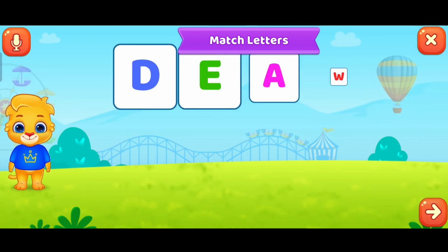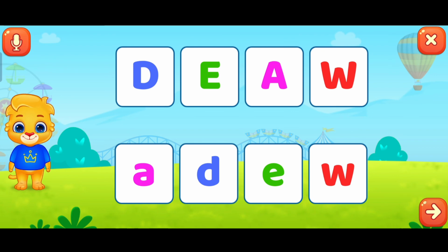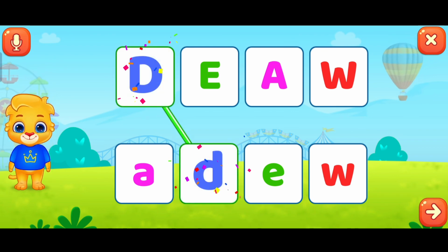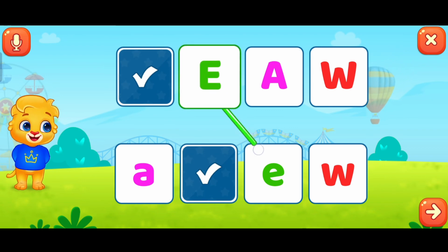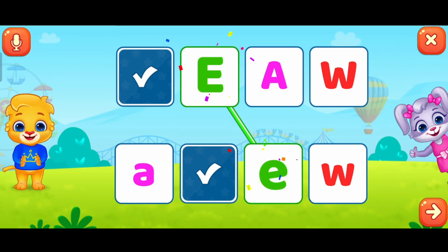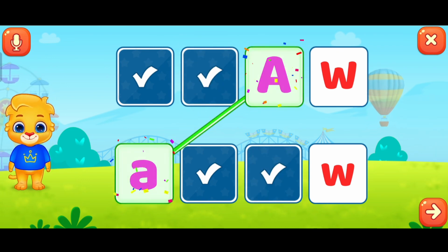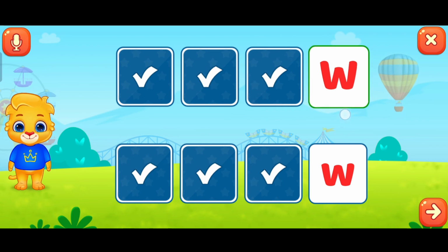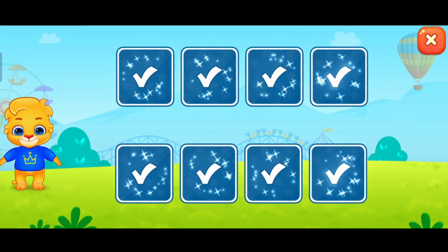Match the letters. D. E. You're doing great! A. W. Woohoo!